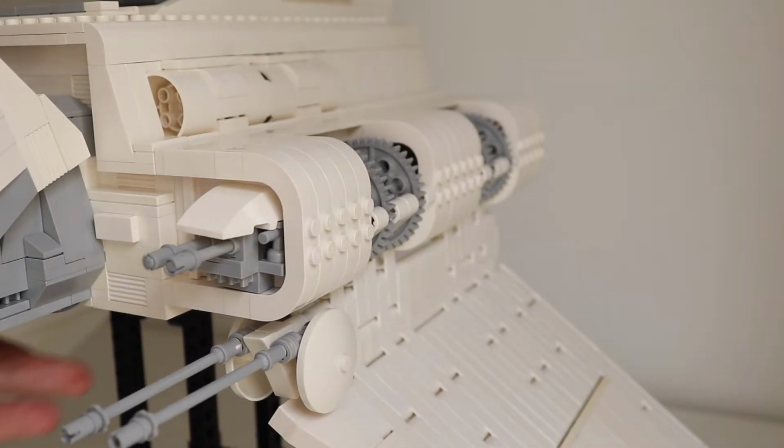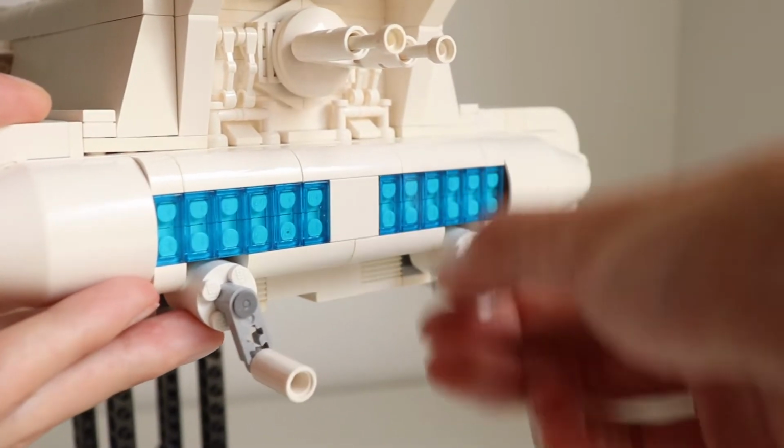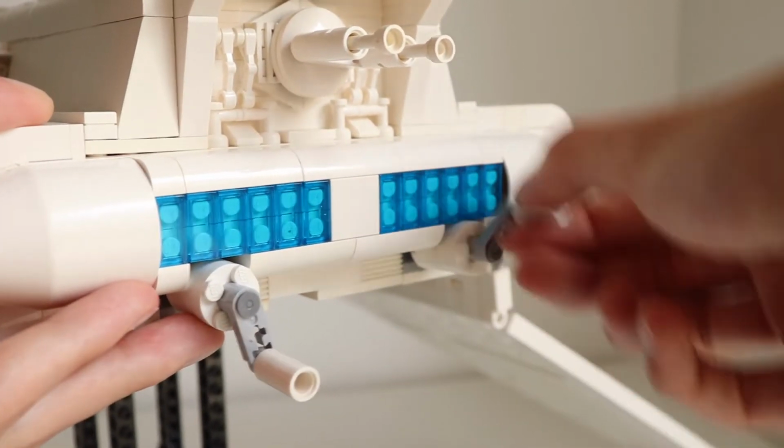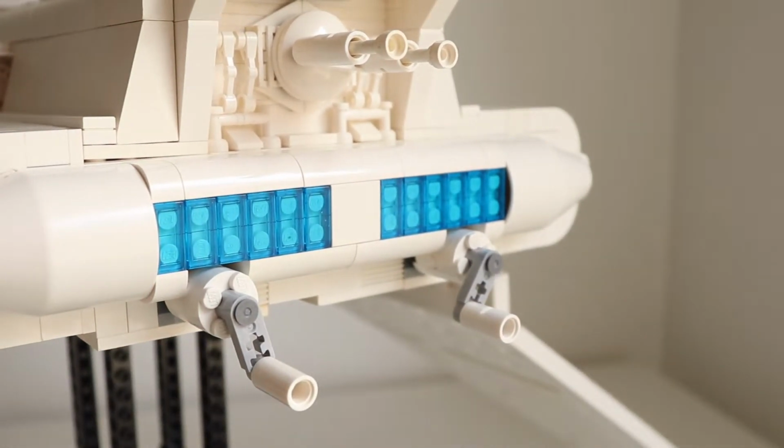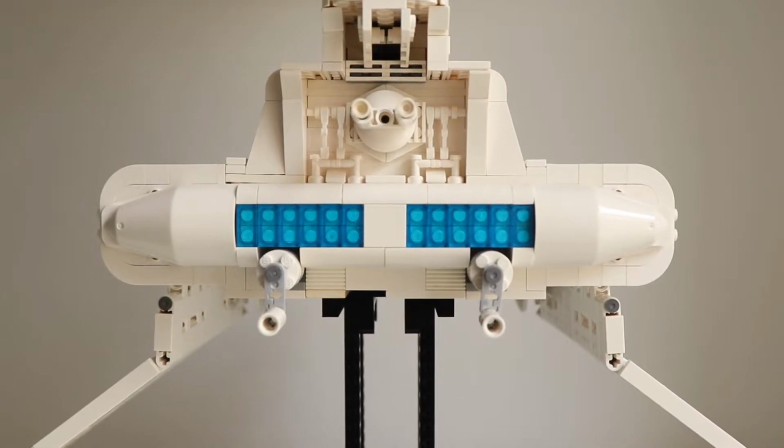The back has a pretty nice display. I don't know how to describe this, but it has a cool look for the engine at the back. That's what I'm trying to say. The blue tiles look pretty nice. So that's about it for the entire set.